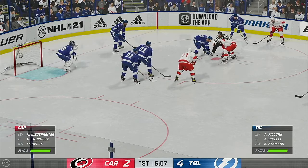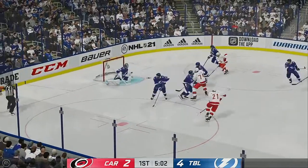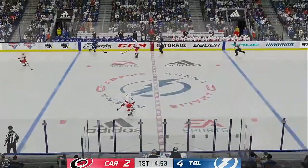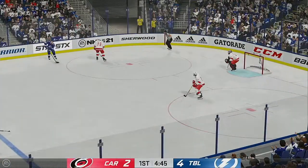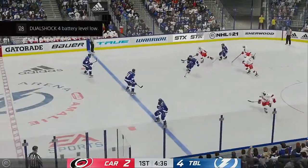Carolina's still down by 2 goals in this one. Offense his own faceoff and he wins the draw. Stopped by the goaltender. Slides into Killorn. Tampa Bay's got it against the boards. And now he angles it across to Stamkos. Carolina's got the puck in their own end.